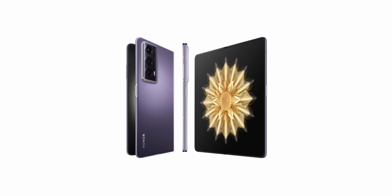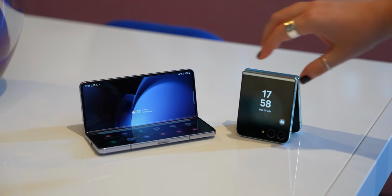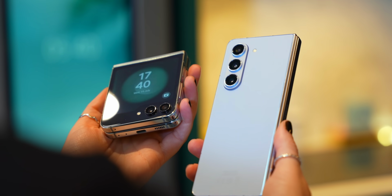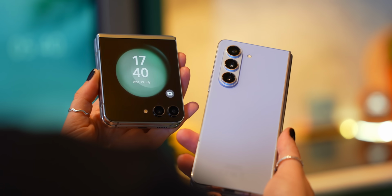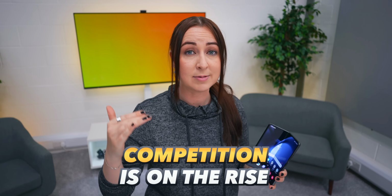Especially when you see so many smartphone brands that are launching their own version of a flip and fold device and people are eagerly awaiting to see what comes out. I think people don't necessarily want a new physical design, they actually just want more screen space, and foldables do exactly that, and they do it really well. I really do think that anyone with either one of these phones would love them. But hopefully Samsung keep innovating and keeping their phones fresh because competition is on the rise, and if Samsung don't make big enough changes, people might look elsewhere.